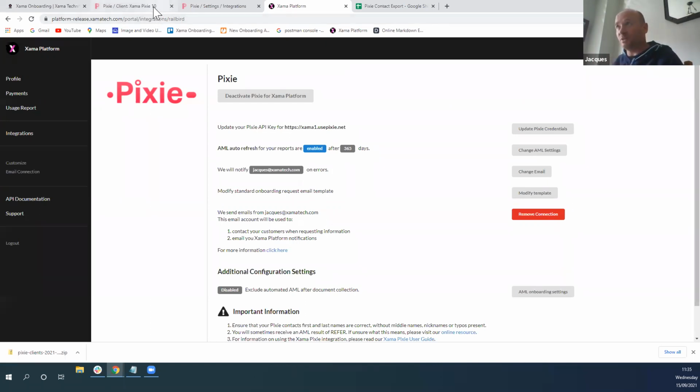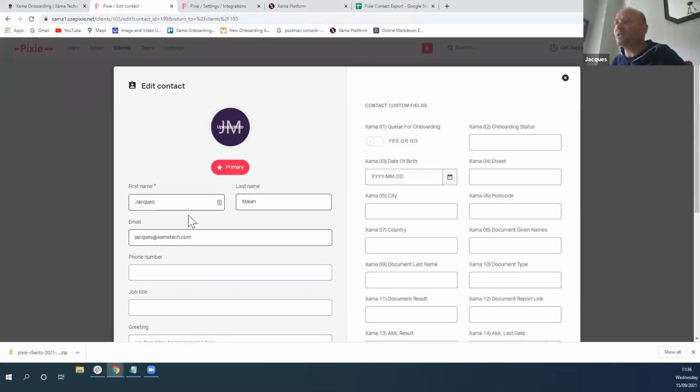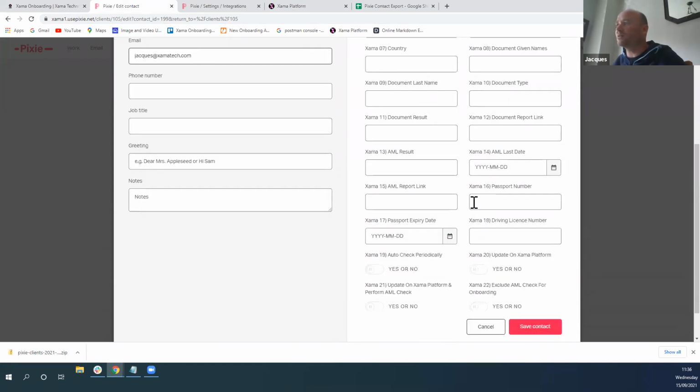That's why I'm going to be jumping back into Pixie now, where I've set up a client. You can see I've just called it Xama Pixie 10, and I've created one contact against that client. If you're not familiar with the Pixie layout, it's very easy to do. Just create a client, create a contact against it. And then, against the contact, you'll see that as part of the setup process, we've created custom fields against this particular contact.